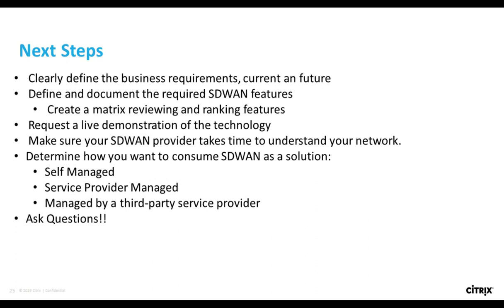I always tell people, request a live demonstration of the technology. We can bring in a demo kit on site. We can also provide a demo lab environment. One of the advantages of the demo lab is that after we go through the initial presentation, we can actually allow the customer to use it for a couple of days so they can get that real hands-on experience.